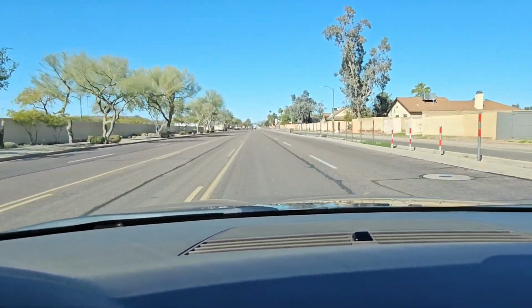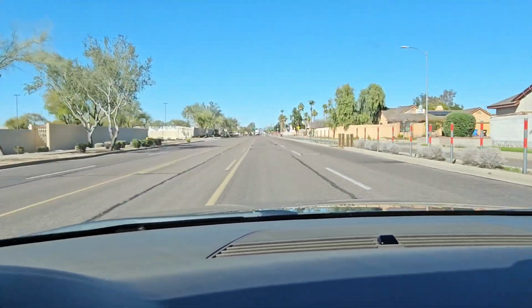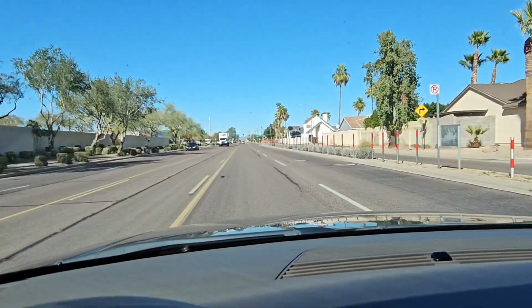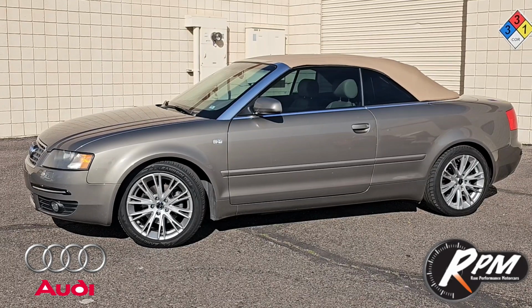The car is priced right to sell fast. I don't think it's going to last long. Let's get it back to the shop, and we'll do our little wrap up like we normally do. And there you go. Let's wrap it up.